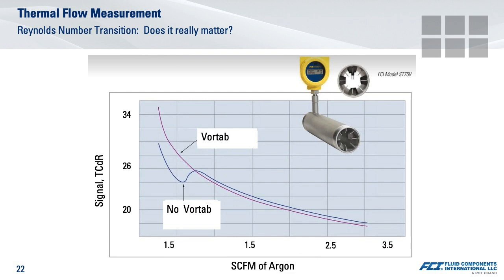This graph is to help visualize how transitional flow can impact thermal flow measurements. The blue curve shows a signal from a thermal sensor when the flow passes through that transitional zone. The result is a noticeable fishhook in the output. When unaccounted for, linearization of the analog output could introduce an error of plus or minus 10%. Ideally, we want our sensors to be smooth as shown by the purple curve.